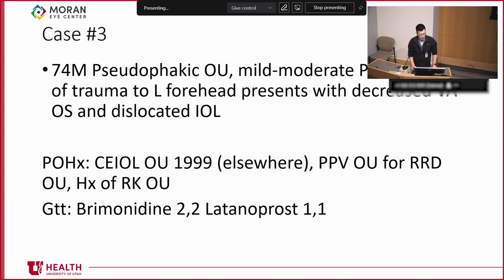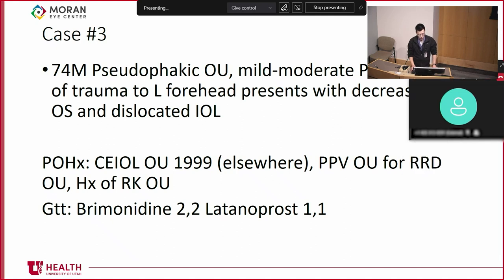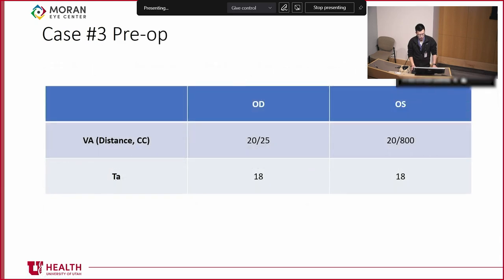And our last case, a 74-year-old male, pseudophakic in both eyes, has mild to moderate POAG, had trauma to his left forehead, presented with decreased vision and a dislocated IOL. He also has a history of RK, and has had rhegmatogenous retinal detachments in both eyes. In that left eye, he was 20/800, in which there is the dislocation, otherwise 20/25 in the right eye with best correction.